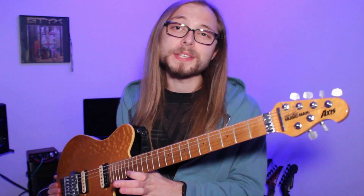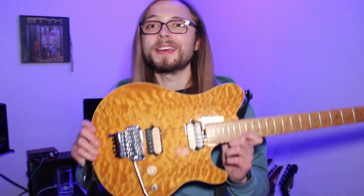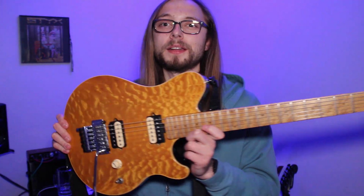Absolutely love this guitar. No, it's not for sale. It never will be. This is my dream guitar. This is my birth year guitar. This is everything I've ever wanted in an instrument.